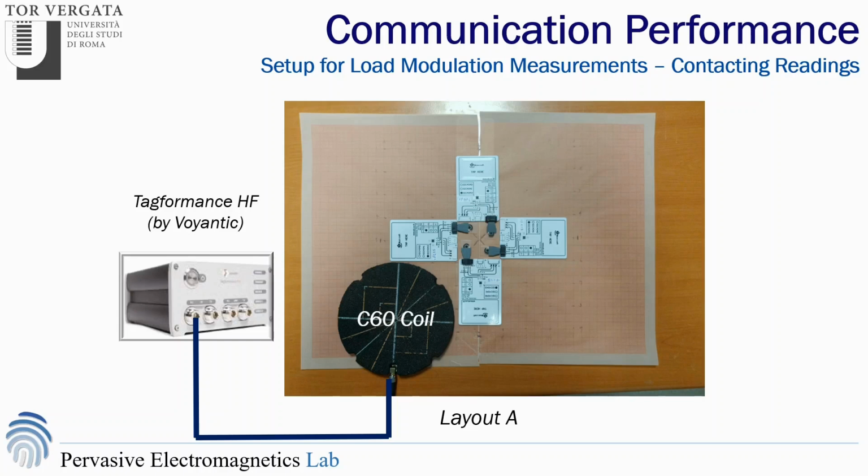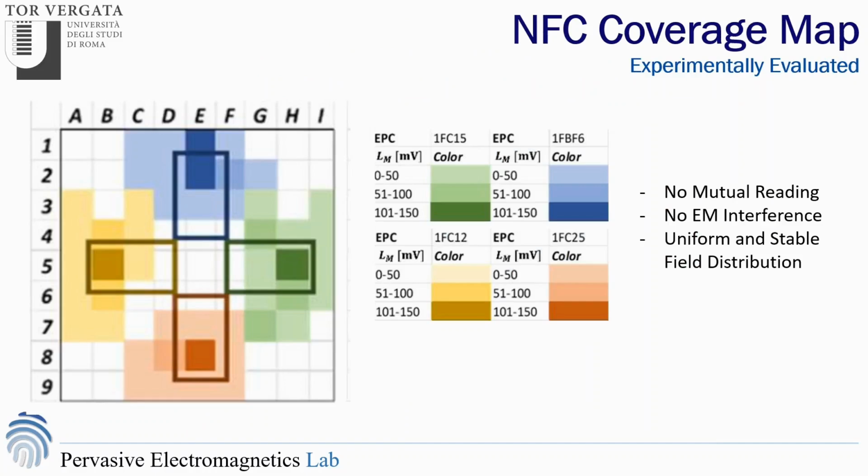So it's important that we arrange the board in order to have a uniform coverage reading area for each tag. So we use instruments that allow us to sample the electromagnetic fields between the smartphone and the board, and here you have the reading map.